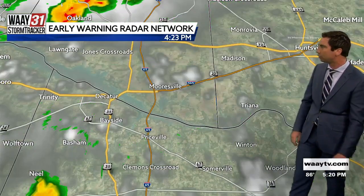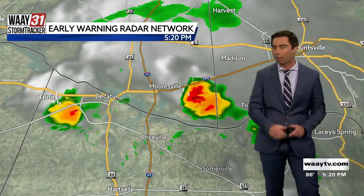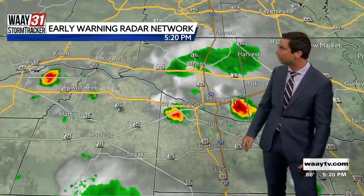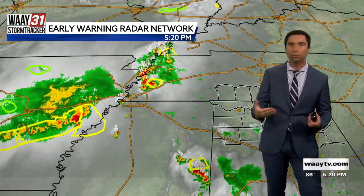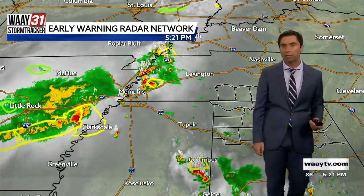And these are drifting to the southeast, starting to weaken some, but still you need to be indoors if you're hearing thunder right now with that lightning threat. And we'll continue to see the chance for some of these pop-up cells, but we're starting to lose some of that heat and instability. So now we have to start to turn our attention off to the west and northwest.